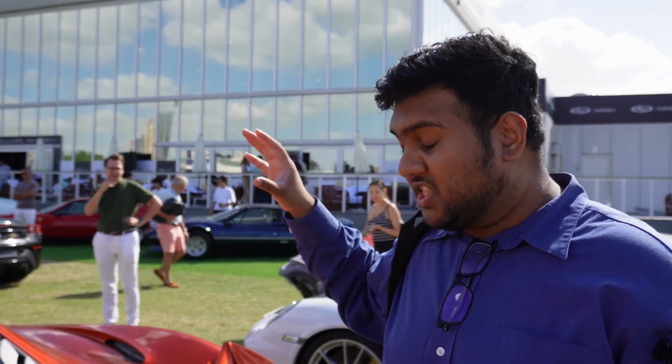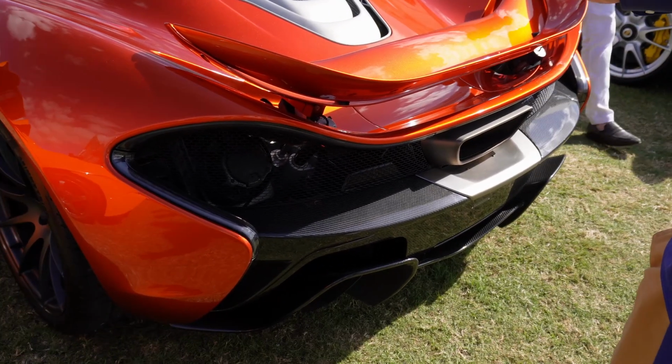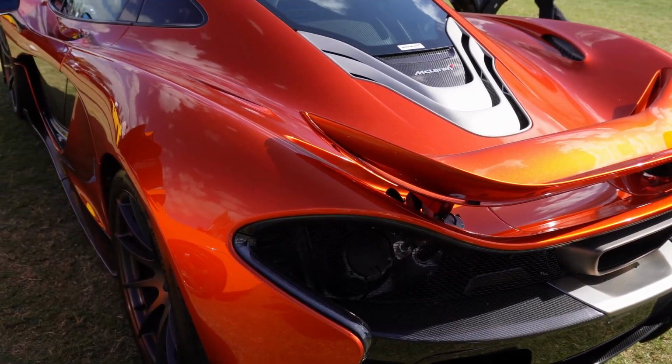But the P1 was the car that actually smashed expectations and brought McLaren's name again to the forefront of the supercar industry. It introduced hybrid technology. Wait, was it the Porsche 918? Who cares? This car has a 3.8 liter twin turbo V8 with an electric motor making 177 horsepower. When you put those two together, it makes a combined 903 horsepower. And this thing is freaking insane. I mean, just look at the paint job. Just look at that beautiful paint job.